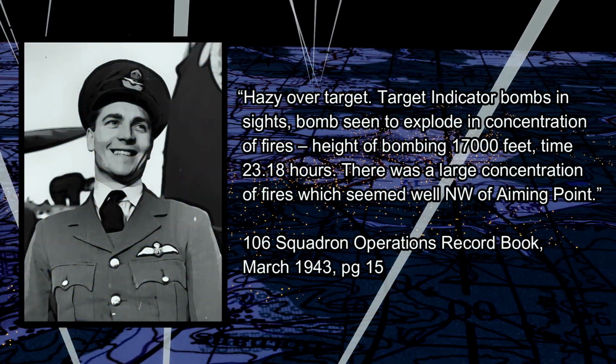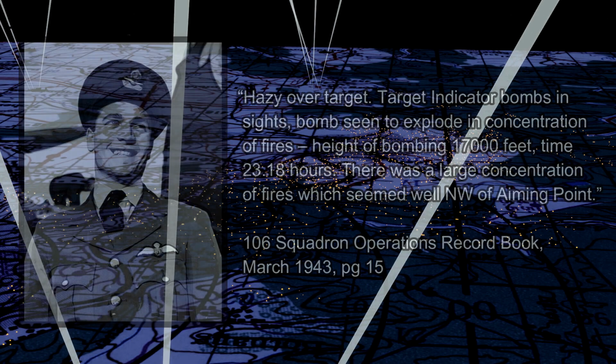Hazy over target. Target indicator bombs in sights. Bombs seen to explode and concentration of fires. Height of bombing 17,000 feet. Time 23:18 hours. There was a large concentration of fires, which seemed well northwest of aiming point.